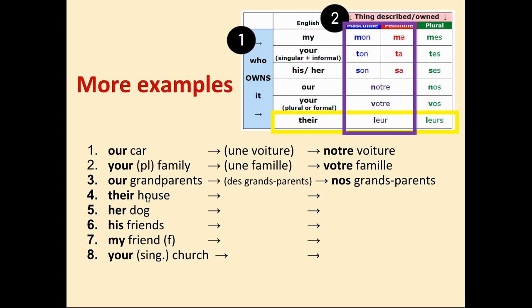Once we've looked up house in the dictionary or vocab sheet, we can find the spelling, une maison. And so once I write it out, selecting the correct one there, leur maison.